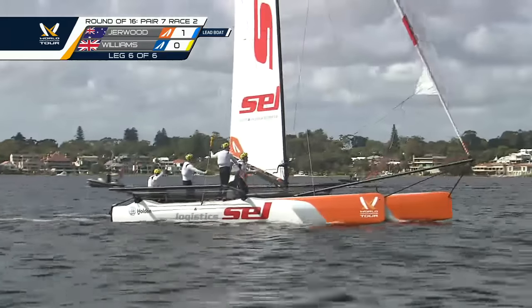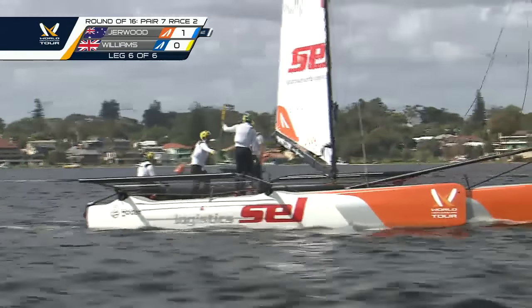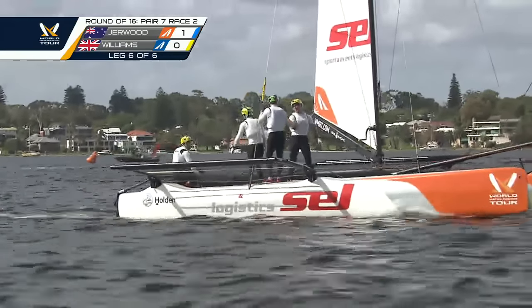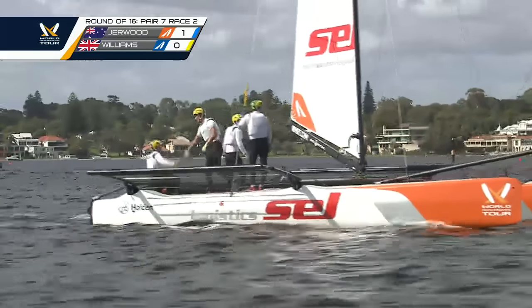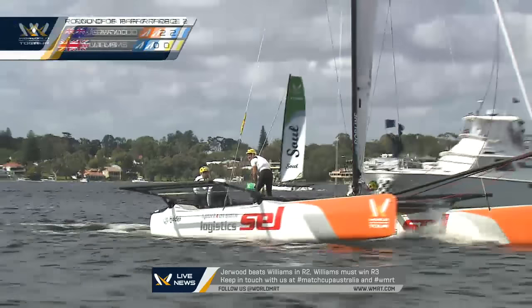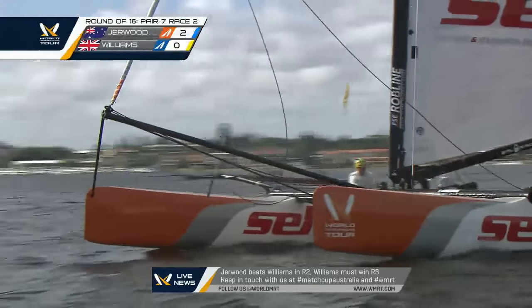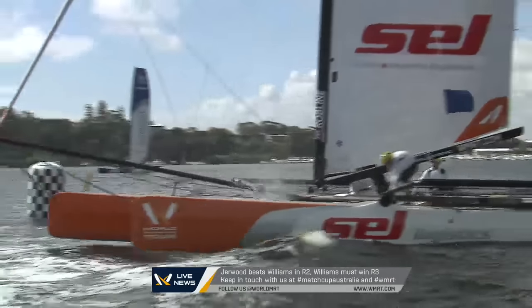So there it is as he heads for the finish line. You could have said the first match could have gone either way. Jerwood definitely commanded it. Well, you couldn't argue with that now after the second win over Ian Williams, and that'll force a do-or-die third match for the 6-time world champion to stay in the regatta. But all credit to Matt Jerwood.